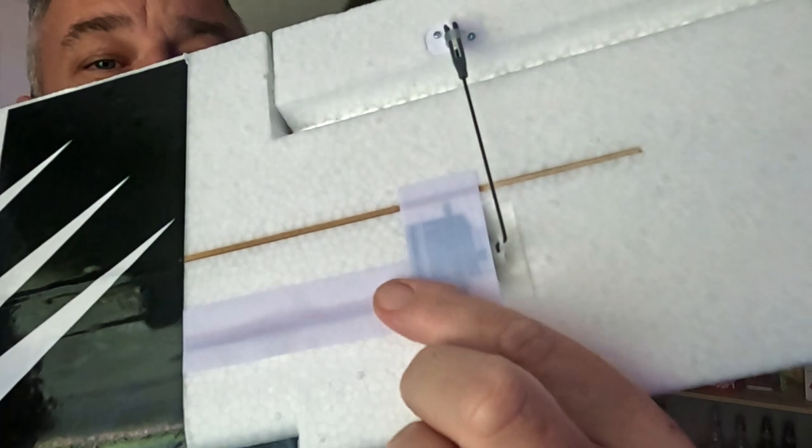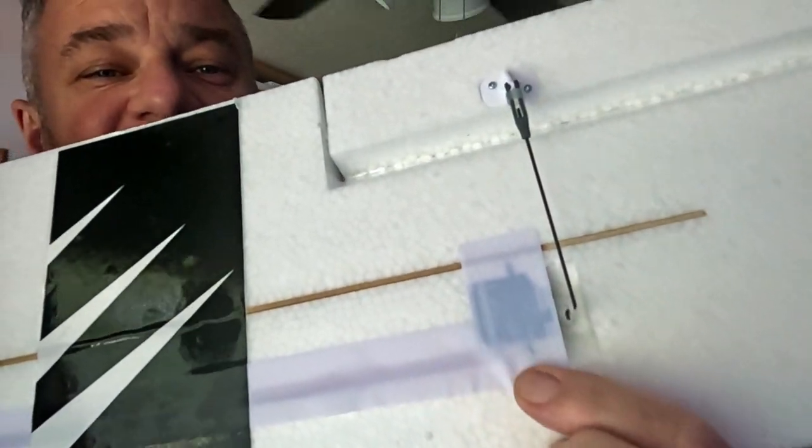This is so funny. I mean, man, look at this. It's like there's a little servo and it's just taped in there. I mean, they're not the cheapest thing, but they're far from expensive.